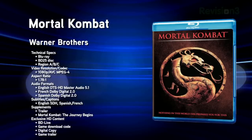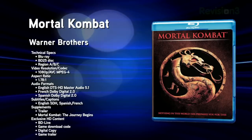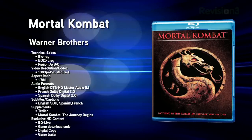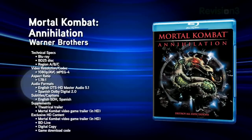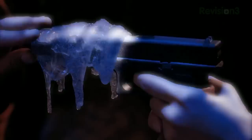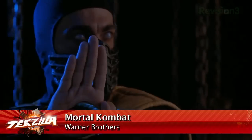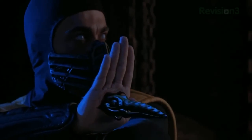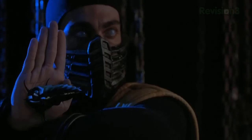Also released this week, Mortal Kombat! Hey, to coincide with the launch of the new Mortal Kombat video game, both the 1995 Mortal Kombat film directed by Paul Anderson and the 1997 Mortal Kombat Annihilation are being released on Blu-ray today. Both films come on a single region-free 50-gigabyte disc with a VC-1 codec, a 1.85:1 aspect ratio, and a DTS HD Master Audio 5.1 mix.